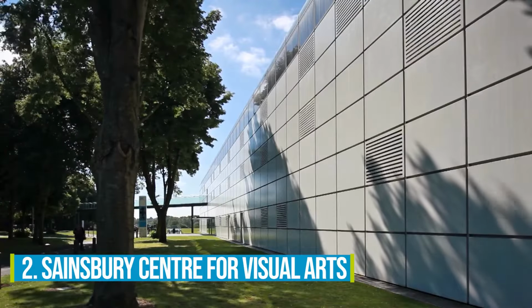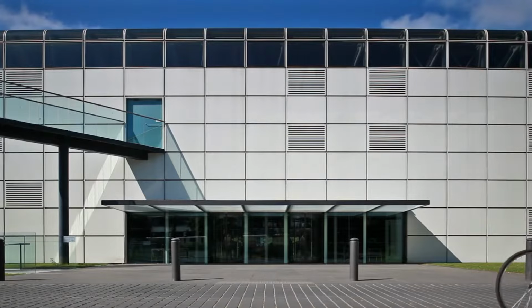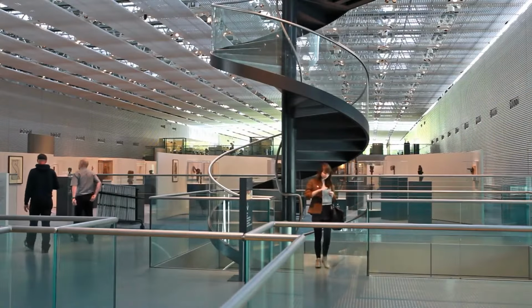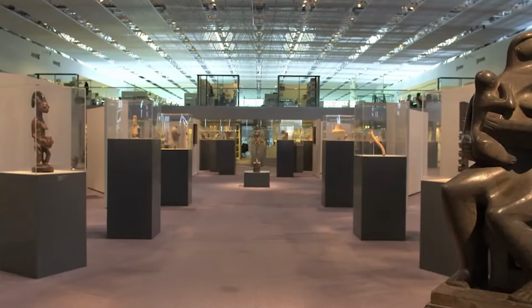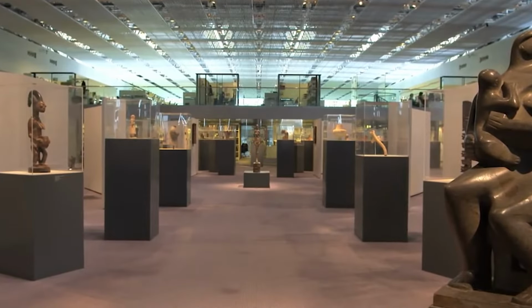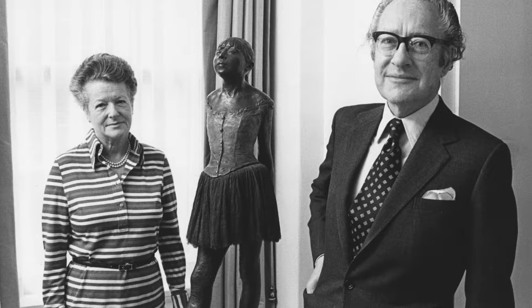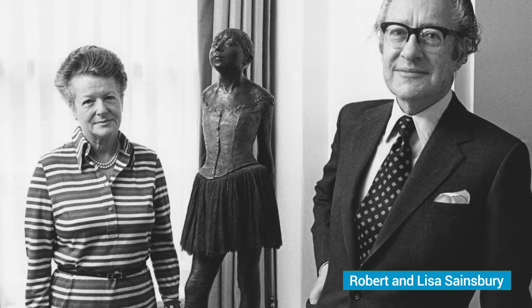Number 2. Sainsbury Centre for Visual Arts. You've got to check out the Sainsbury Centre for Visual Arts. It's a real architectural gem designed by the legendary Norman Foster. This place is special because it's completely free to enter, giving everyone a chance to explore its incredible art collection. Step inside and prepare to be blown away by the creativity and imagination on display. The museum's modern design and clever use of natural light create an unforgettable experience. Make sure to delve into the art collection of Robert and Lisa Sainsbury, which spans the globe and will leave you in awe.